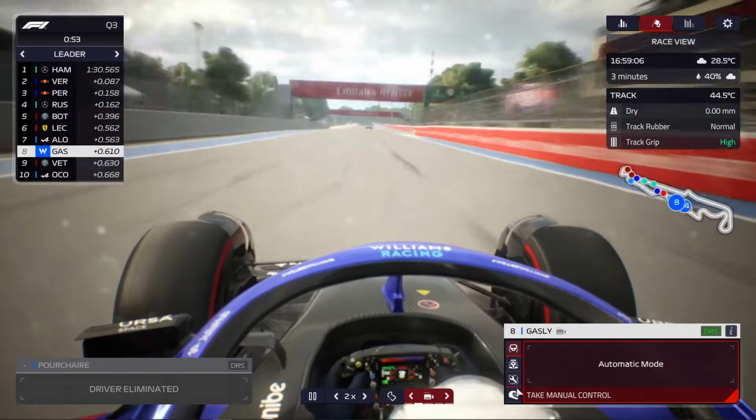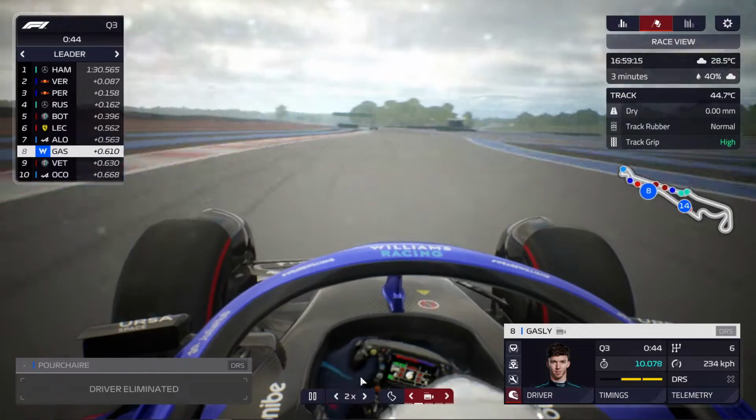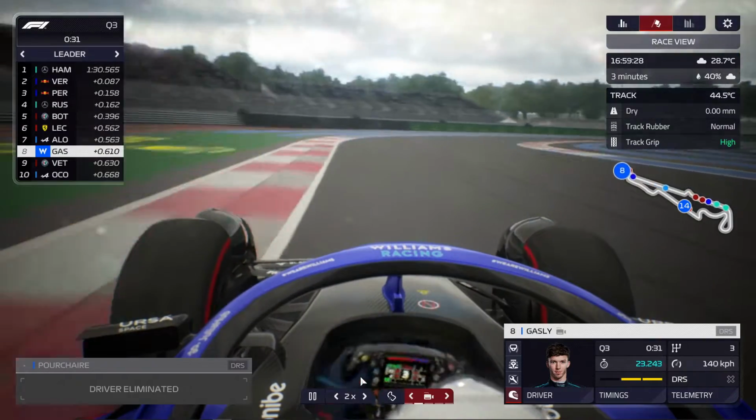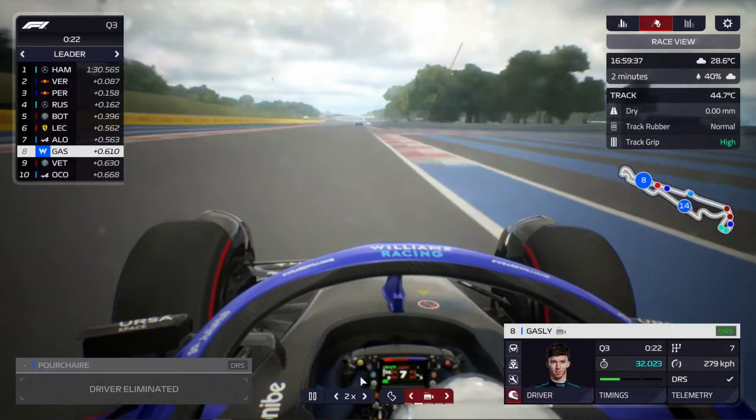So we'll switch our cameras and we're going to leave it on ×2, and Pierre is off on a flyer. His average pace was about the 4:10 mark. I think that's roughly where Bottas is, where I would expect him to qualify, but hopefully we get a nice little tow here from Fernando down the back straight.